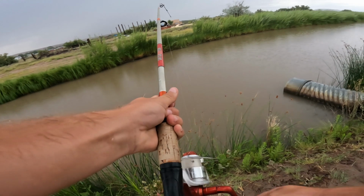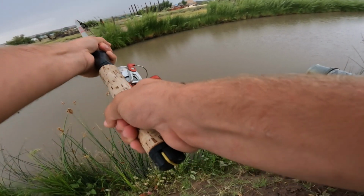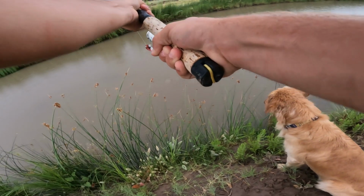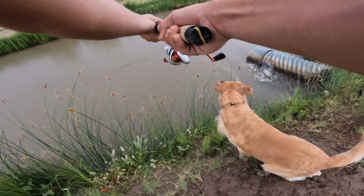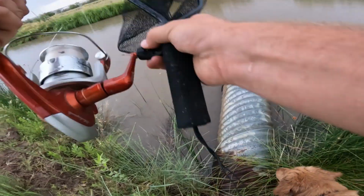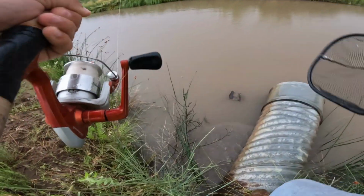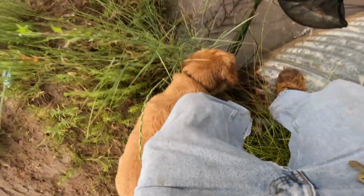No. Is it still on? Oh, is she still on? Get over here, Ted. Golly, it's putting up a fight though. Oh, we got a carp. We got a carp, ladies and gentlemen. He's kind of already where I want him to bring anyways. Let me see, where did he go? Oh my goodness. Oh yeah, he's a freaking big boy.